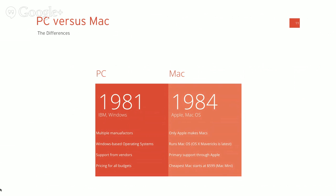Now what we tell our clients is we don't care who makes it, we're going to help you out anyways. That's what's nice about working with us: we don't care what device you have. We're going to become experts at it if we aren't already. We're going to help you do it.